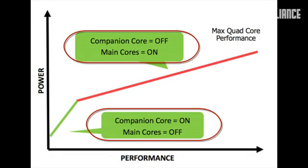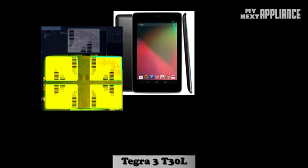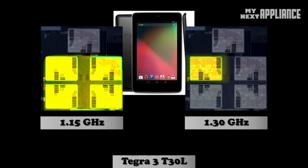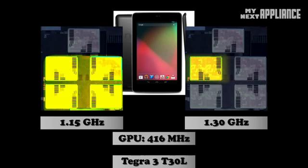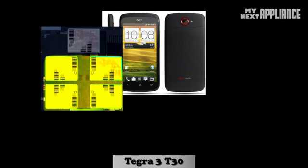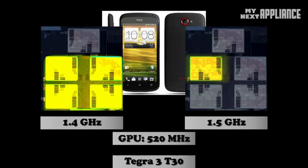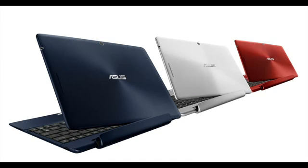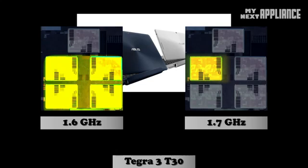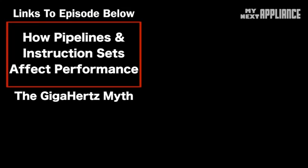But there are differences among Tegra 3 chipsets. For example, the Google Nexus 7 has the base model Tegra 3, with all 4 CPUs clocking in at 1.15 GHz, 1.3 GHz for a single core, and a GPU clocked at 416 MHz, while the HTC One X has the mid-level Tegra 3 running at 1.4 GHz quad-core, 1.5 GHz single-core, and a 520 MHz GPU, and the Transformer Pad Infinity 700 runs the high-end at 1.6 quad-core, 1.7 single-core, and the same 520 MHz GPU. But clock speed is only a part of the performance picture.